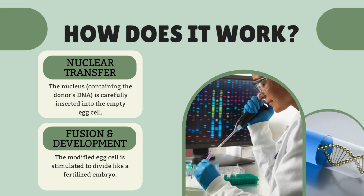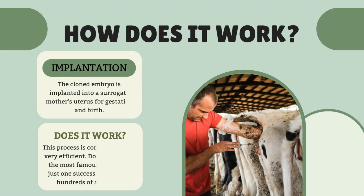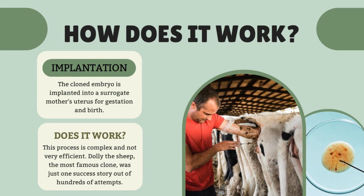Fusion and development. The combined cell is stimulated to start dividing like a fertilized egg. This embryo is then implanted into a surrogate mother's uterus for gestation and birth. Implantation. The cloned embryo is implanted into a surrogate mother's uterus for gestation and birth.